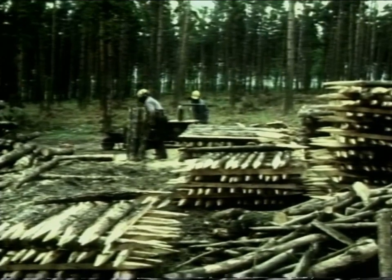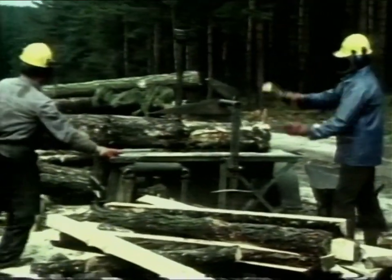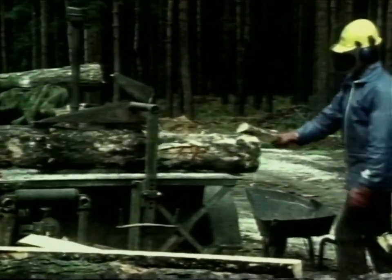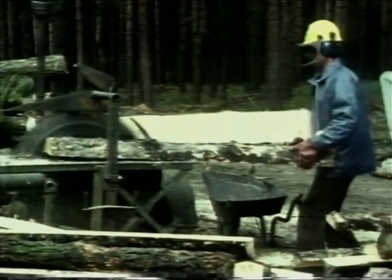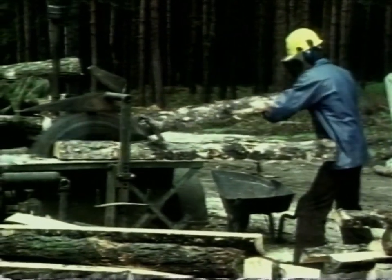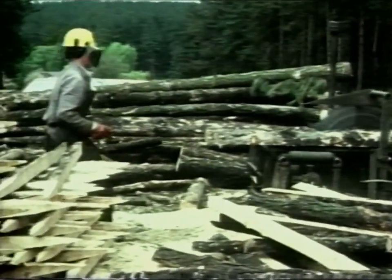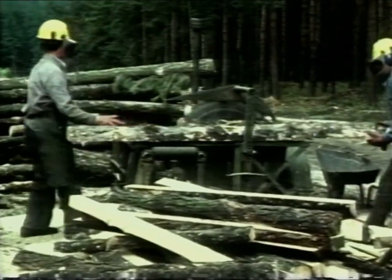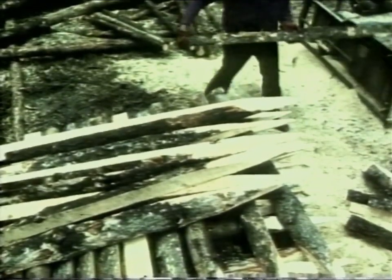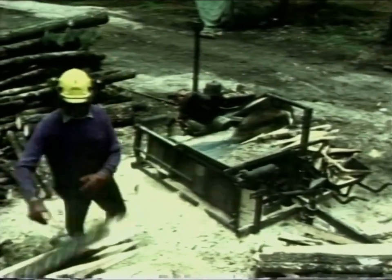This is a sawmill in the forest. Here, the tree trunks are cut into shorter lengths. Next, a circular saw that goes round and round cuts them in half. Then, each half is sawn again. The posts need points to drive into the ground. So this man is sawing the end of the fence post to make it pointed.